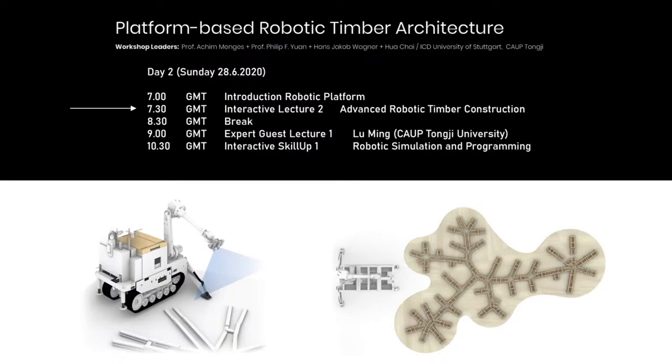I think with that, we can start with the interactive lecture number 2, which is the background and context presentation for advanced robotic timber construction systems. Before that, maybe we can do a quick session of questions and answers, if there are any questions.